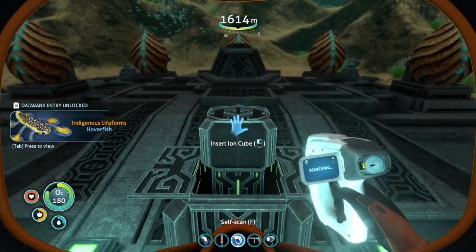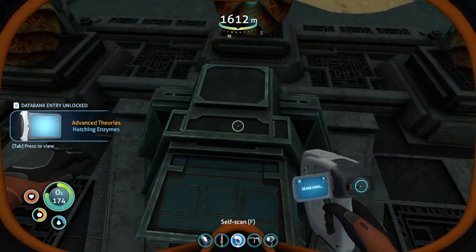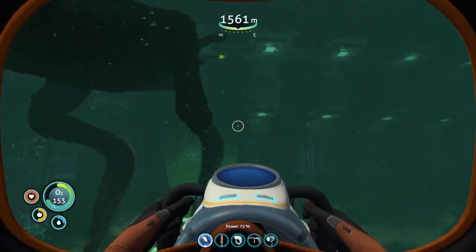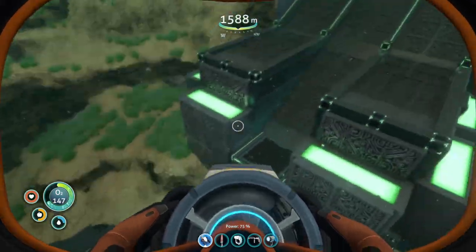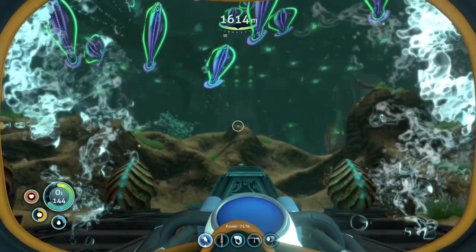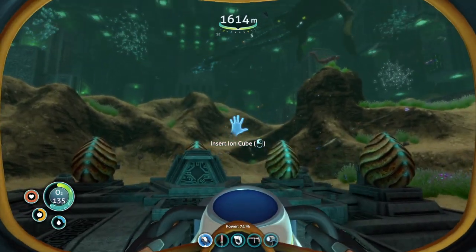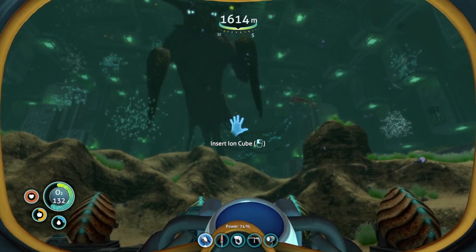Okay, so we just have to put an ion cube in here, and we can help her out. This is an incubator, hatching enzymes. Whoa! Are you mad? No, no, no! Come back! I want to scan you! Maybe we can't scan her. Okay, let's get back down here, since she got kind of close to us. If I stand right here and pretend like I'm going to insert an ion cube, this must do something. Otherwise, I don't think she'd have this animation where she gets all close like this.